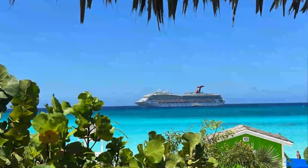Today we're diving into something every cruiser needs to know: banned items and some surprising new policy changes across major cruise lines. There's one item recently banned that we used to bring with us on every cruise.